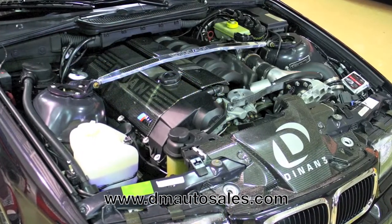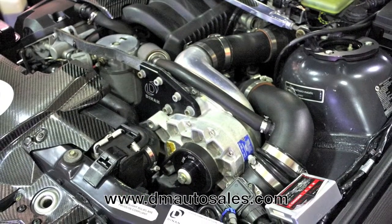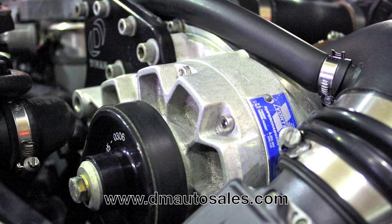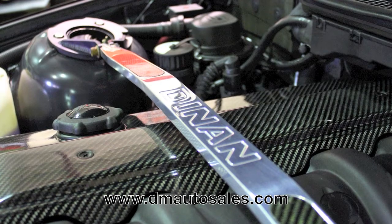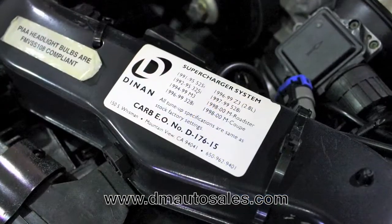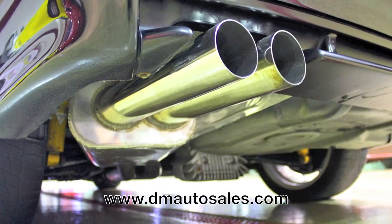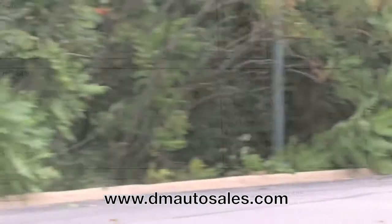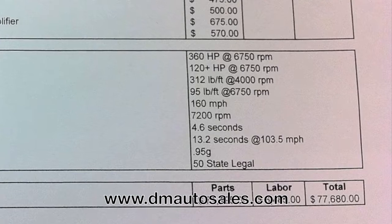Now, under the hood is where the most potent upgrades lie. Added to the already strong 3.2-liter inline 6, a Dinan spec Vortex supercharger was added to really bring the car alive. Further assisting with the performance upgrades is a high-flow throttle body, upgraded engine management software, a European spec oil cooler, and a stainless steel catback exhaust system.